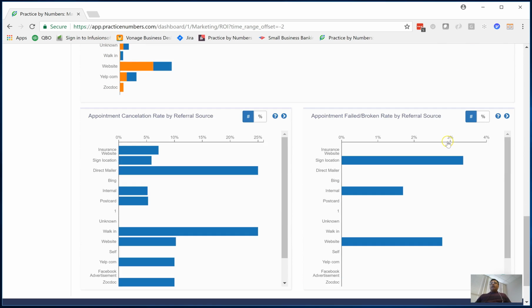Okay. The other aspects, and again, this is the beta. This is going to evolve a lot. One of the other things you want to look at is what is the quality of these patients.